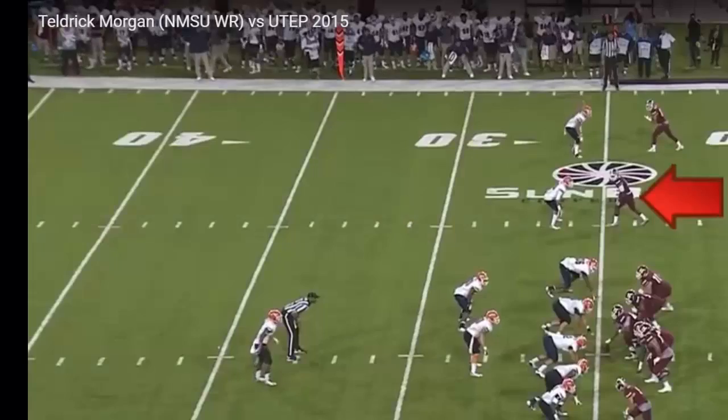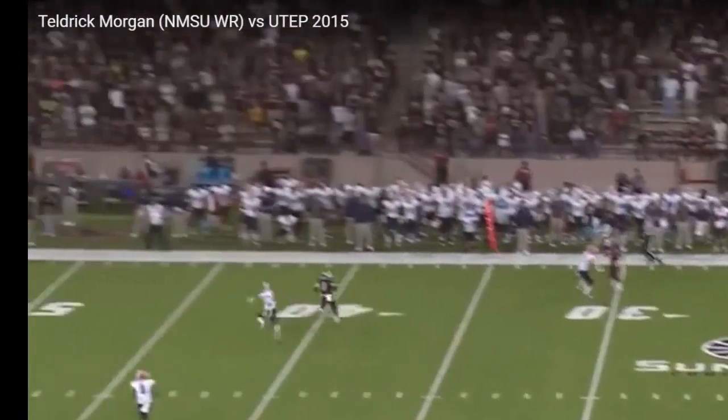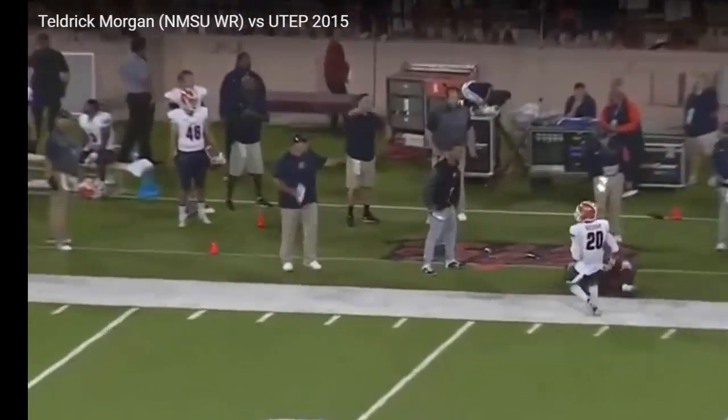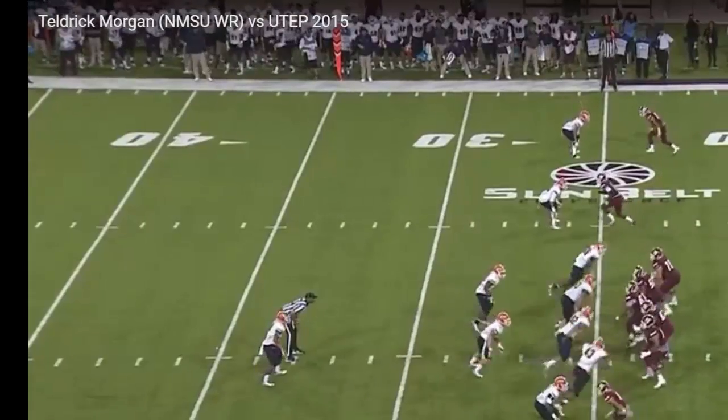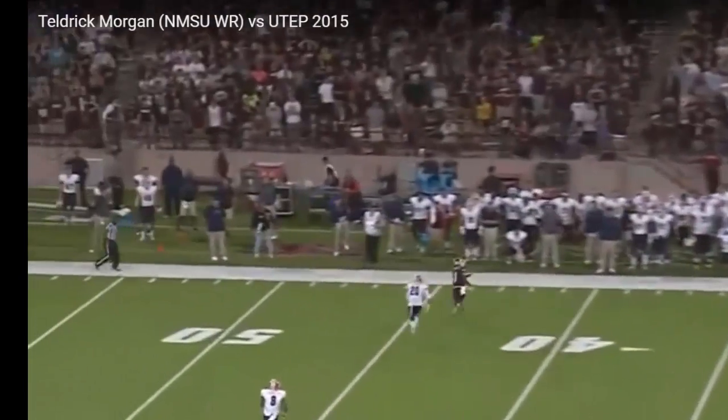Now, this corner route isn't a positive play in the game, but from the context of examining talent, I find it valuable despite the fact that Morgan might have been called for an offensive pass interference penalty. I don't even remember. It doesn't matter to me.